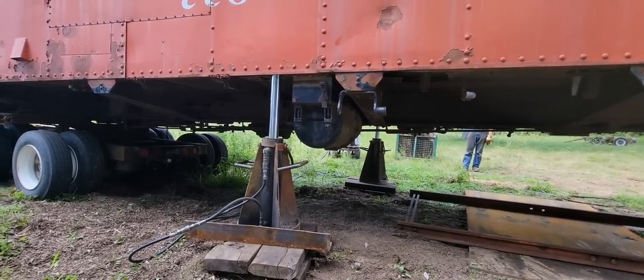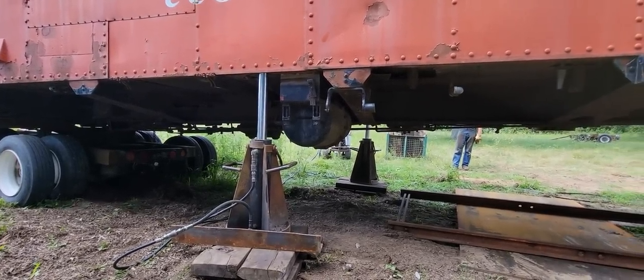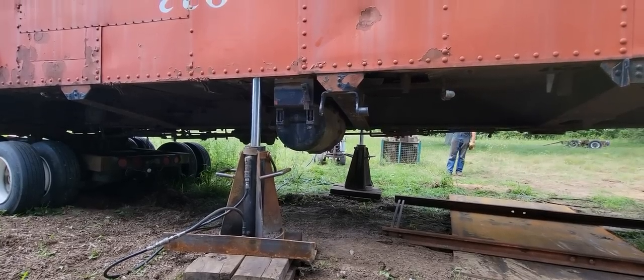Need these jacks for working on excavators. These would be fantastic, especially doing swing gears or swing bearings.